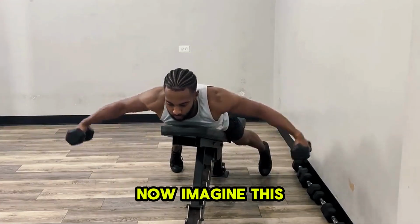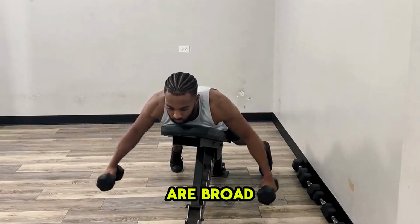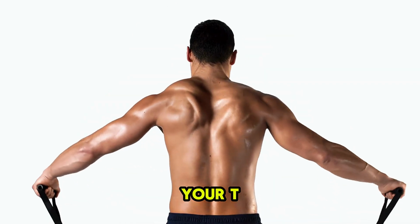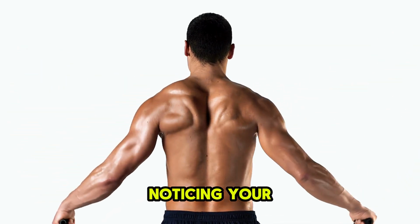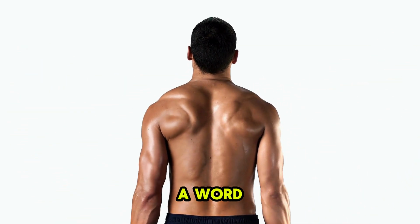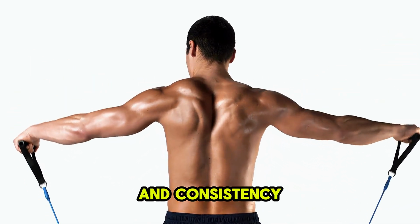Now imagine this. A few months from now, you look in the mirror and see shoulders that are broad, rounded, and powerful. Your t-shirts fit differently, your posture is straighter, and people start noticing your transformation without you saying a word. That's the power of combining the right exercises with smart strategy and consistency.